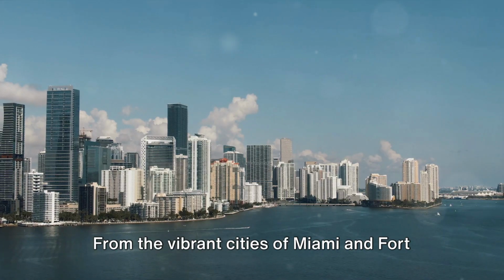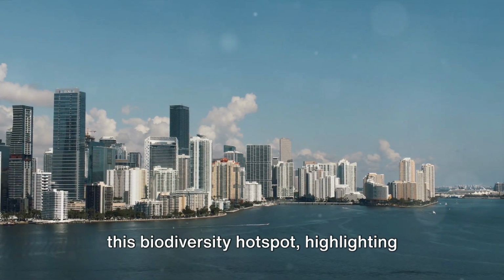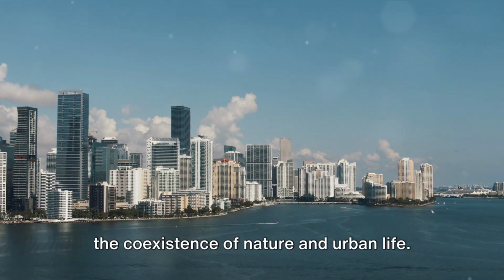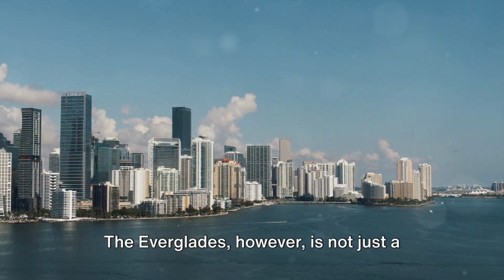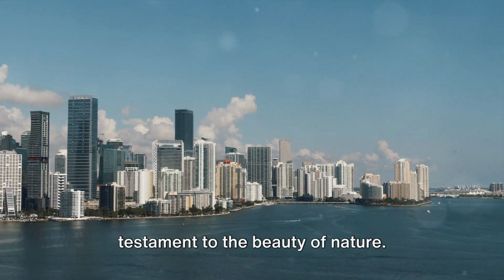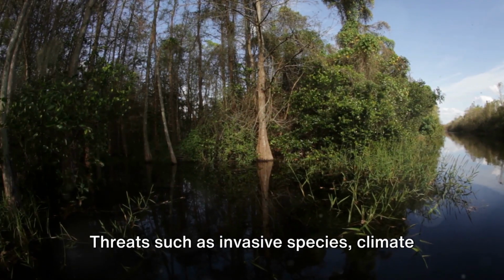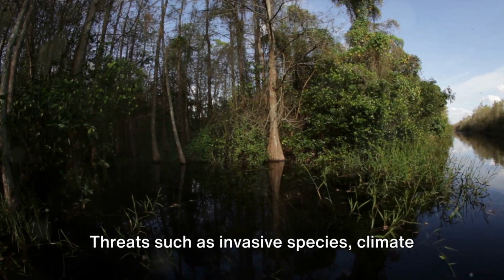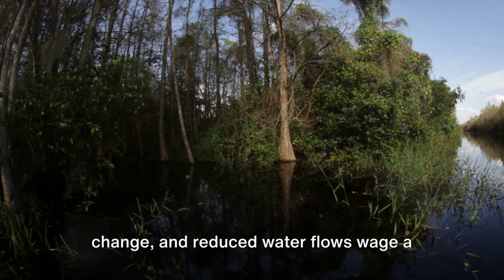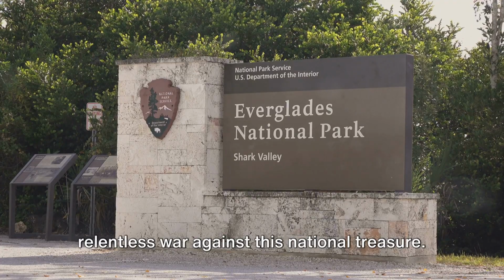From the vibrant cities of Miami and Fort Lauderdale, human communities surround this biodiversity hotspot, highlighting the coexistence of nature and urban life. The Everglades, however, is not just a testament to the beauty of nature. It's an ecosystem under siege. Threats such as invasive species, climate change, and reduced water flows wage a relentless war against this national treasure.